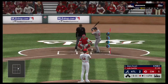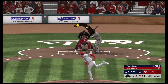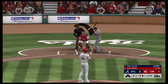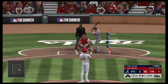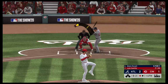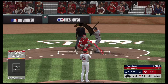Now stepping up, Adam Duvall. 1 run in and 1 gone so far this inning. Checks his swing, but this pitch is right there for strike one. A lot of movement that time. It's 0-2. Out in front of that one, may have been looking fastball. Good job just to make contact.